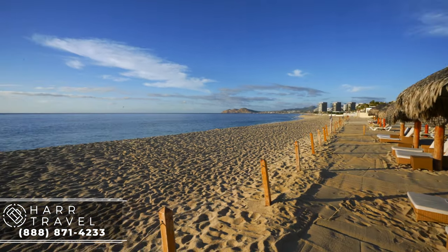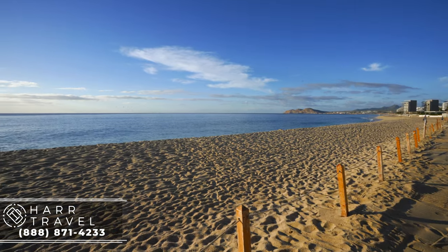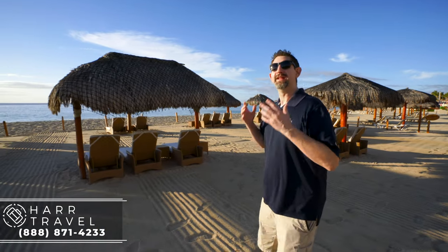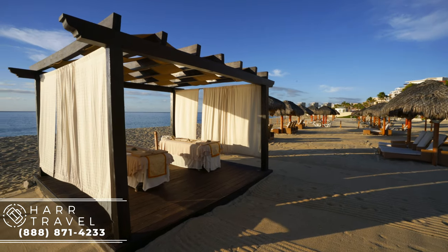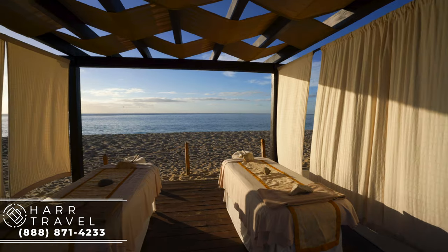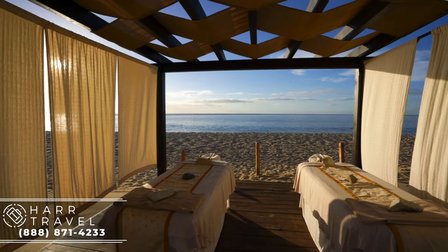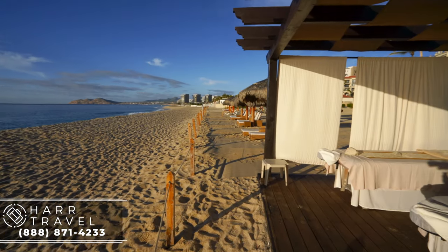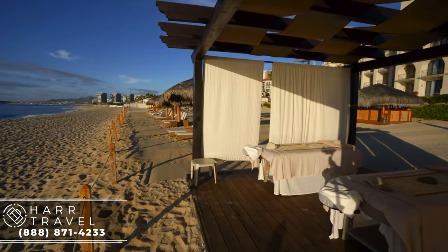And then as we continue along, I just wanted to point out one other great feature. For those of you who have that dream of getting a massage on the beach, this is the perfect spot for that. You can see it's set up right now for a couple's massage. You can also have solo as well, but it's just close enough to the water where you get that constant sound of the waves, very relaxing, and I can't think of a better place to get a massage myself.